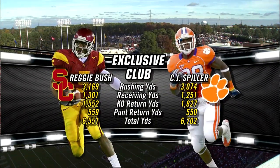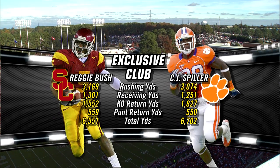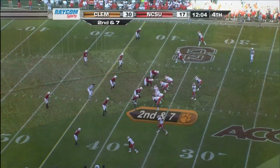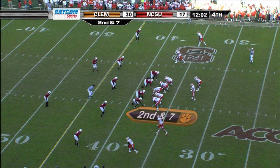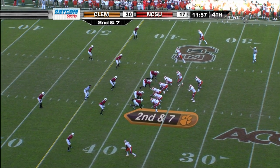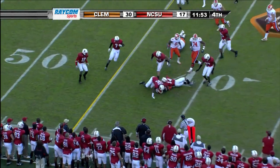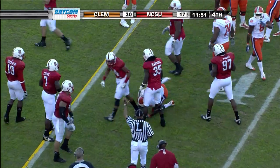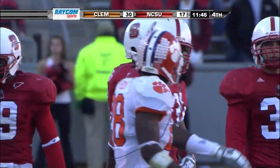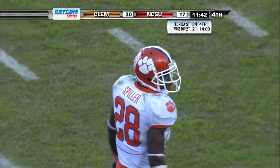It's an exclusive club when you look at those numbers. How about Reggie Bush compared to C.J. Spiller? Not a whole lot of difference, huh? Well, just the fact that you can have that comparison, it means a lot. And more total yards for C.J. Yeah, no, he's worthy. Here he is again. Across the 40 to the 42-yard line. Tackle made there by Bird. Jarvis Bird, a talented freshman, was just greeted by that guy.